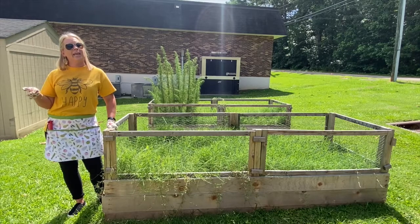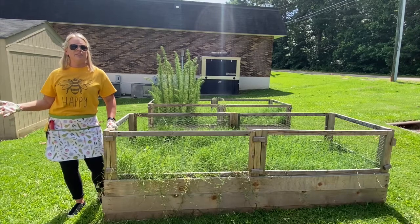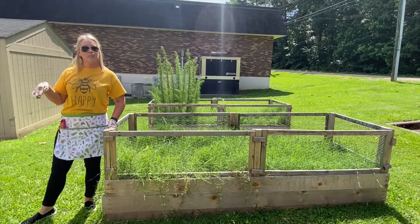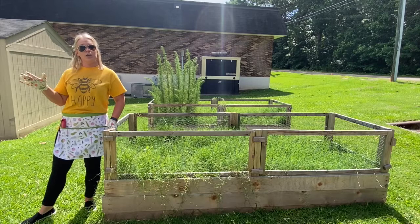It is also important to know what kind of weeds you have in your garden. You want to know if they're annuals or if they are a perennial. And this will determine the best method of getting rid of those weeds. An annual is a plant that lives only for one growing season and then dies back permanently. An example of an annual weed is a chickweed.